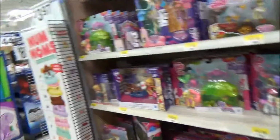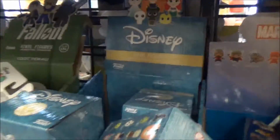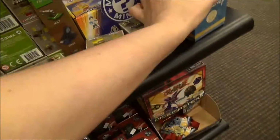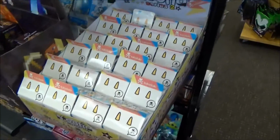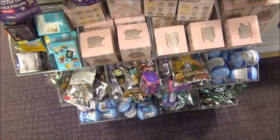Semi-successful. Okay. So at Books-A-Million, they have the Disney vinyl figures, the new ones from Funko. So I'm gonna grab 2 of those. And they also have Series 2 Moana. I'm gonna grab 2 of these too.